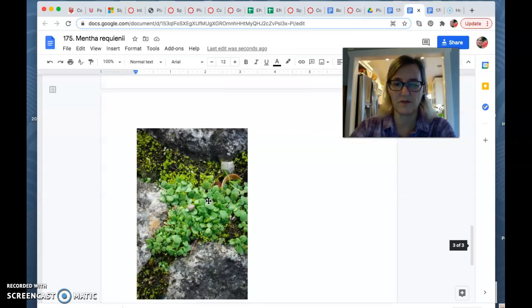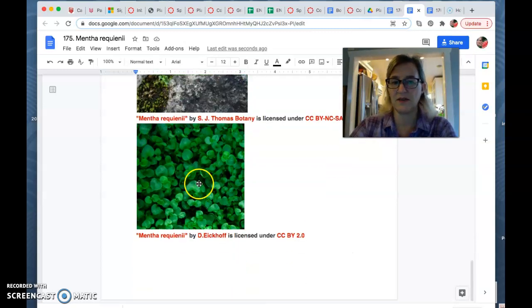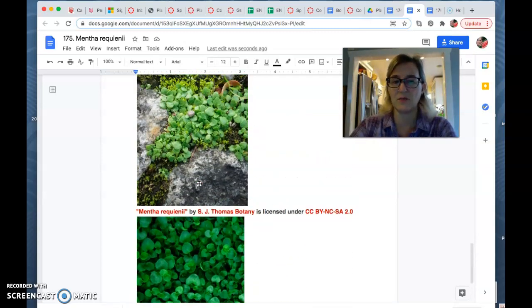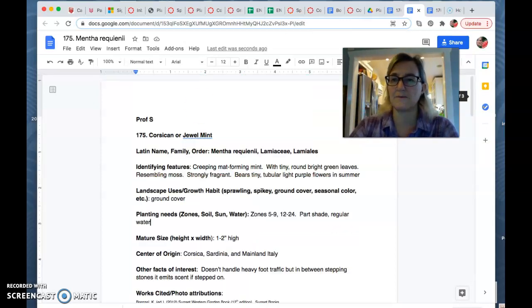Really, really pretty though. So ideal in a situation like this on rocks, like a little rock garden or something. Anyway, it's hard to get a sense of scale, but it's got small leaves. It's a small, low-growing plant that forms a nice little mat.